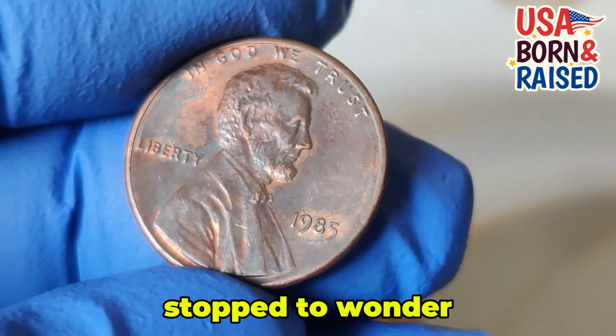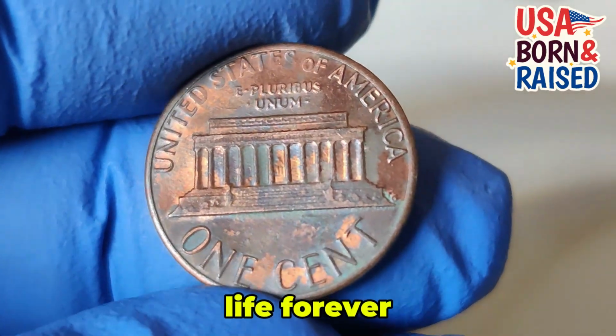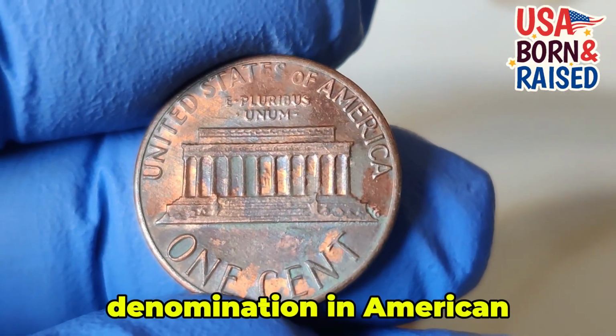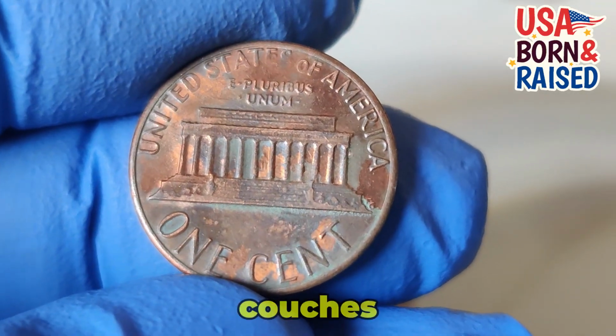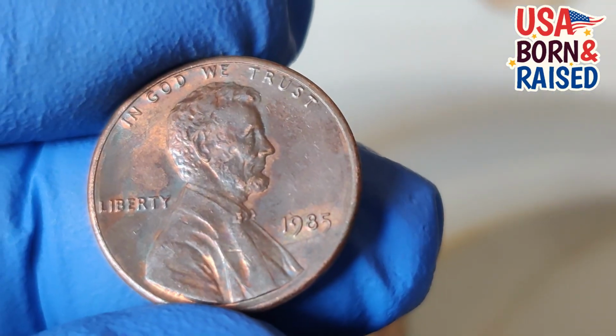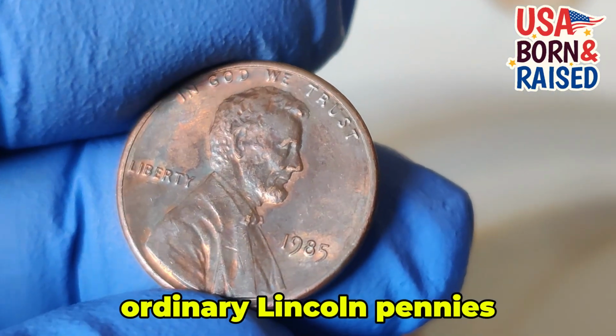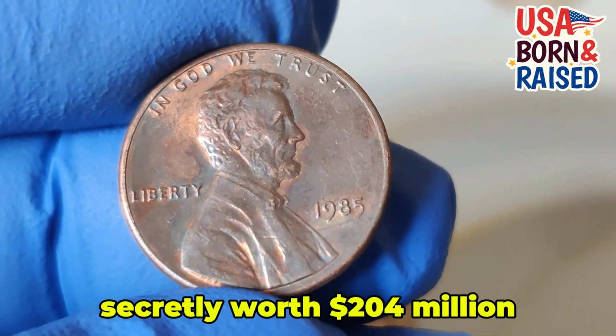Have you ever stopped to wonder if that small copper coin sitting in your change jar could change your life forever? It's the smallest denomination in American currency. It's been stepped on, lost in couches, tossed into fountains, and ignored for generations. But what if one of those ordinary Lincoln pennies from 1991 is secretly worth $204 million?